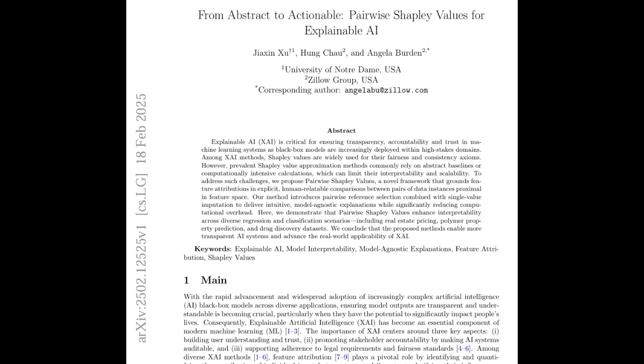Now, let's apply this to drug discovery, right? Researchers are always on the hunt for molecules that can target specific diseases. Well, pairwise Shapley values can actually help identify which parts of a molecule are interacting with the virus or bacteria, the thing they're trying to fight. So instead of testing thousands of molecules randomly, we can use this method to focus on the best candidates. Exactly. That's incredible.